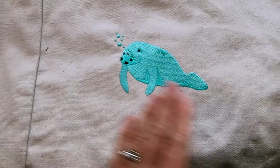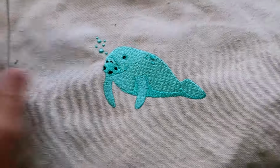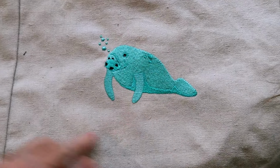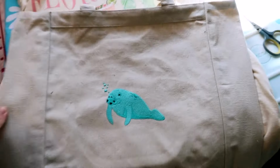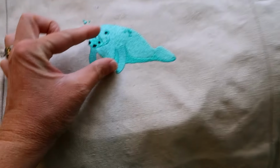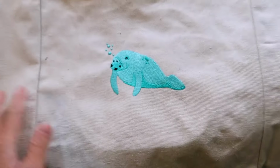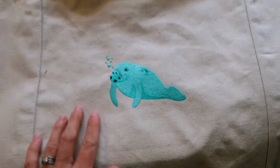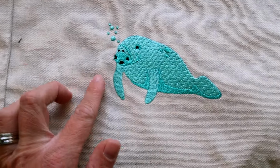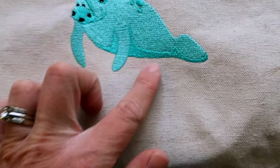I went ahead and cut the jump stitches, but that is what that manatee stitch out looks like. I think that looks so good. It's bigger than I thought it was gonna be. So that's really, really good. I thought for some reason it was gonna be like half the size of this. So it doesn't actually look that crazy on there, and I think on a t-shirt, it'll be the perfect size. But I think that turned out really, really good.